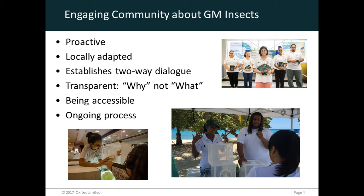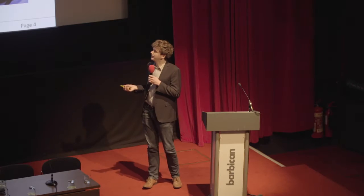They also have to be locally adapted. In places like Brazil, this obviously means working in the local language, but it can also mean more subtle things like understanding local channels of communication. There also has to be a two-way dialogue. We're not there to say, this is what we're doing. We're there to talk with people, answer questions and concerns that they have, and listen to them.